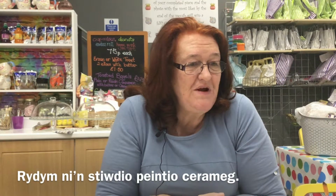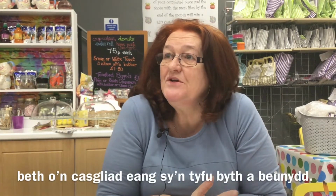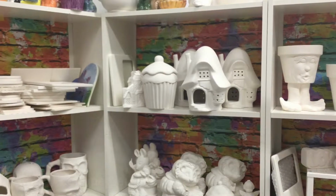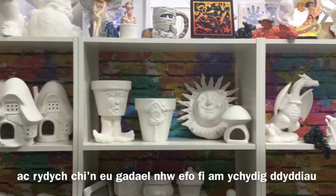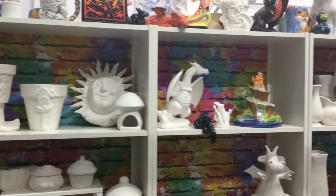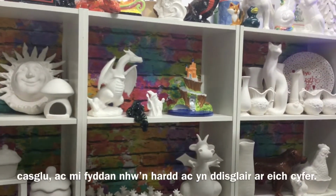We're ceramic painting, so you can come in and paint your ceramics, choose whichever one you want from our vast range, which seems to be growing all the time. These are all painted with glaze. You leave them with me for a few days, and then I fire them in my kilns, and then they come back here and they collect them, and they're all beautiful and shiny.